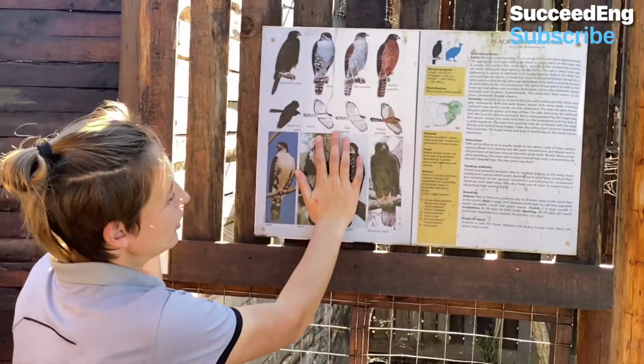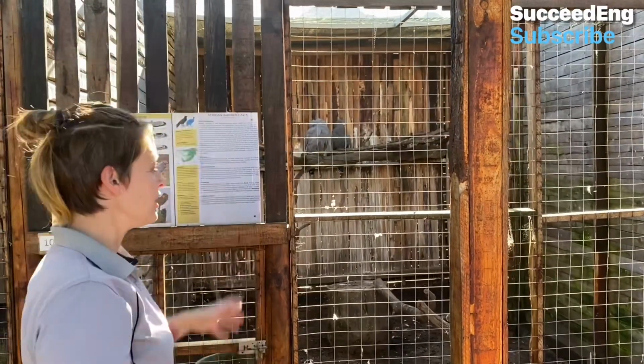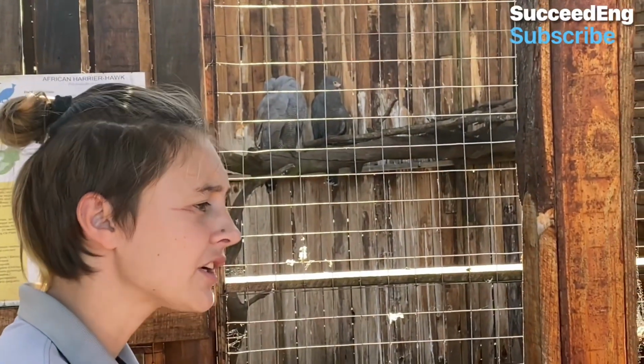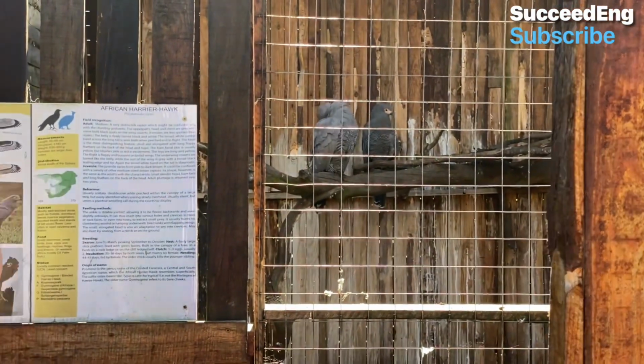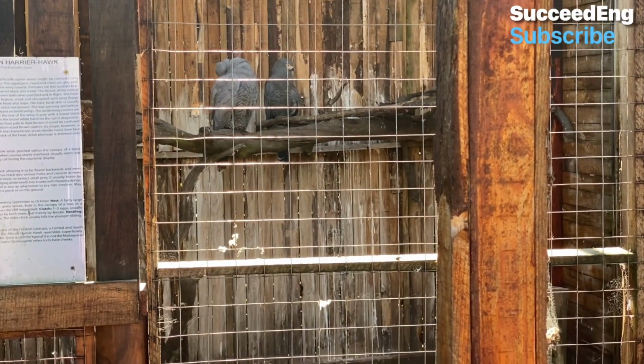Usually my girl does show off, but looks like she's sleeping. Let's look at her face. I'm gonna wake her up. You guys can see her face is pinkish in color. They can change the coloration of their face depending on how they feel. Usually when they are excited, they can change the coloration of their face.